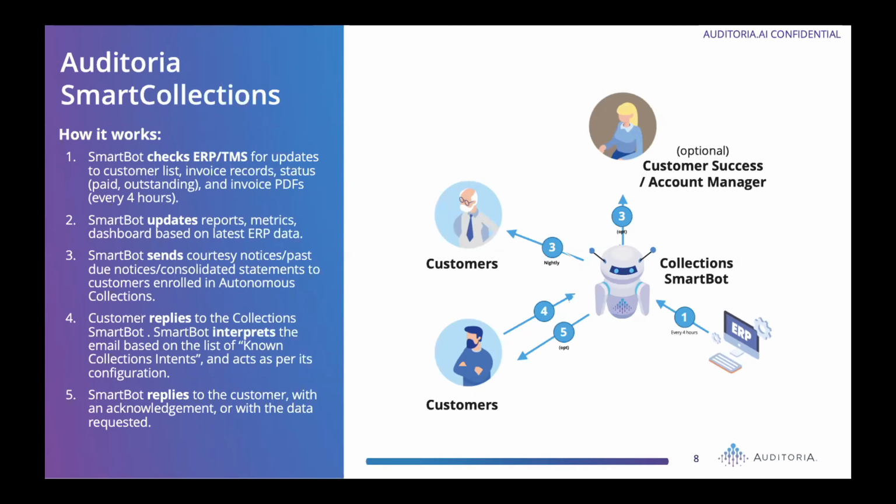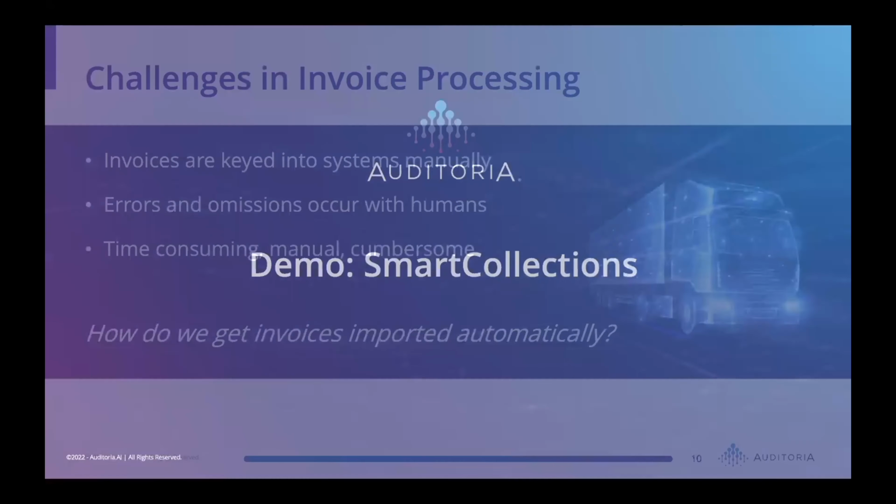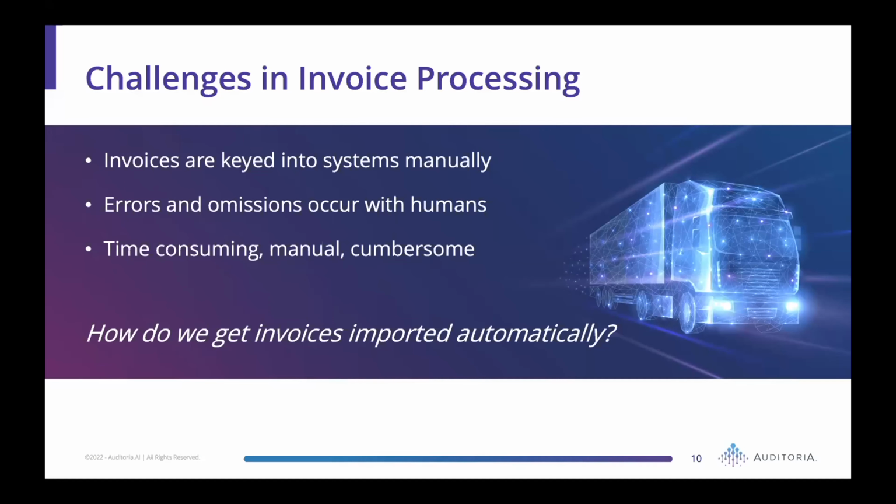And we will jump into our next application, which is invoice processing. So I'm going to pick up the pace a bit. We're at the bottom of the hour. We try to get through three more of these things in pretty rapid-fire succession.